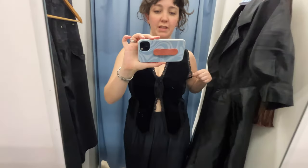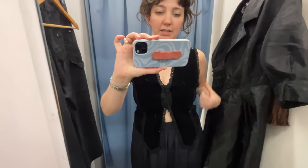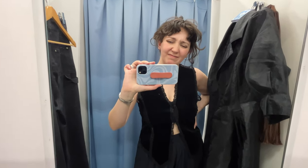I just can't tell if this sticking out means it's too big or too small. Again, fun layering piece. But how many layering pieces do I need? I don't like that question.